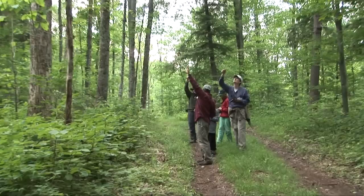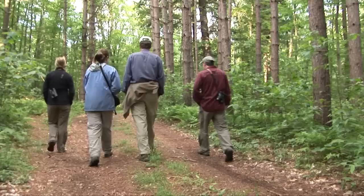I haven't really seen anything that I haven't seen before. I've definitely seen some chickadees, that's kind of basic. Blue jays, some red-winged blackbirds. But anyways, we'll go back 100 yards or so, and I'll do a couple of barred owl hoots, which is who cooks for you, who cooks for you.